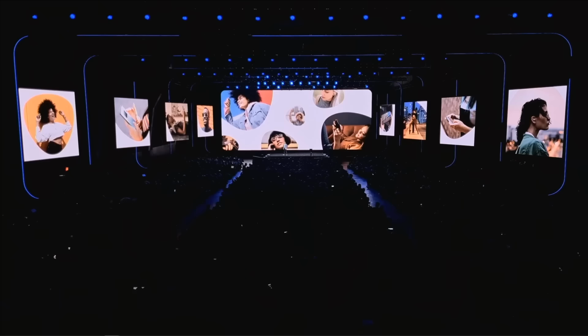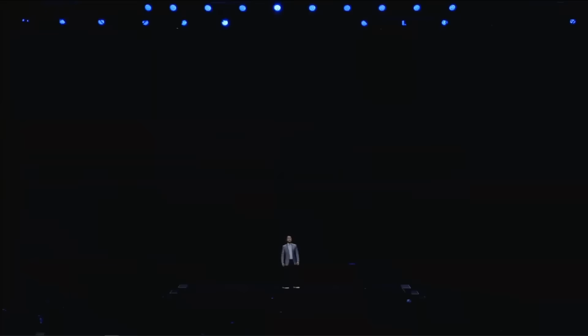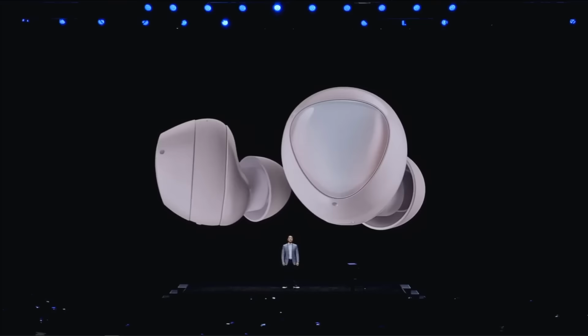Playing video games with our friends, video chatting with our family, watching movies with our partners, Galaxy S20 has countless ways to connect with the people we love. But we can also connect through something universal, and that's music. That right song or the perfect playlist can help us scale new heights and stay in tune with ourselves. And today, we are reimagining how you listen to your favorite music on the go. Introducing Galaxy Buds Plus.